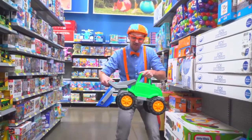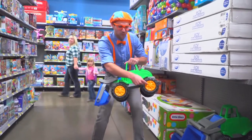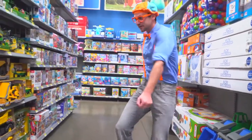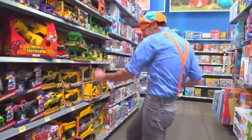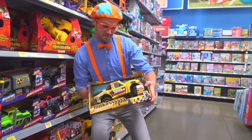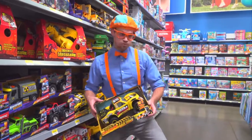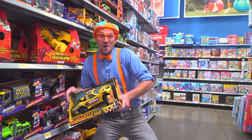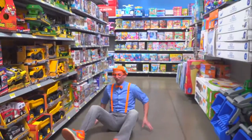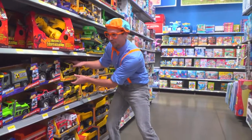This scooper is the color green and blue. Oh, and orange wheels. I didn't see that. Okay, what else do we have here? Whoa, an off-road vehicle. Wow, this off-road vehicle is the color yellow. Okay, let's put this off-road vehicle back and check out some more toys.